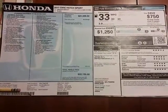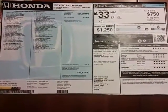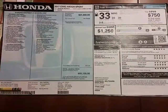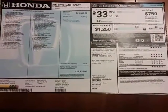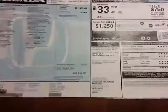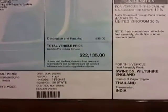Gonna make a quick video on the purchasing experience I had, getting the best deal I could find on the hard to find 2017 Civic Hatchback. Just an overview of the window sticker. You can see that the MSRP with the destination and handling is $835.